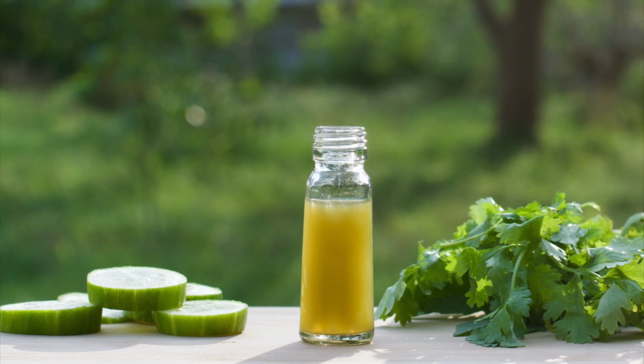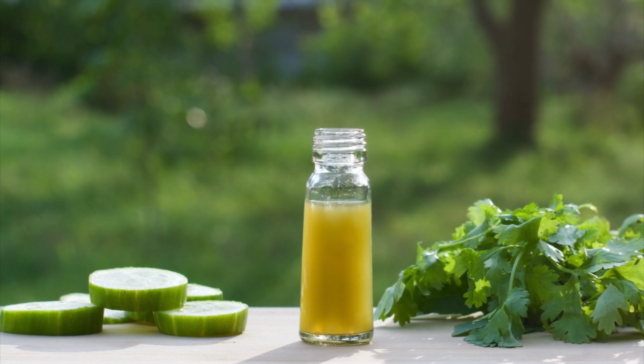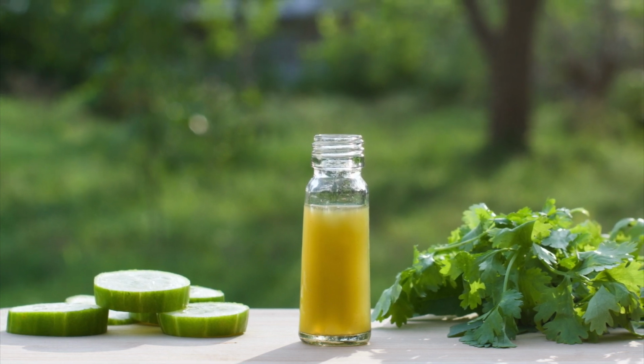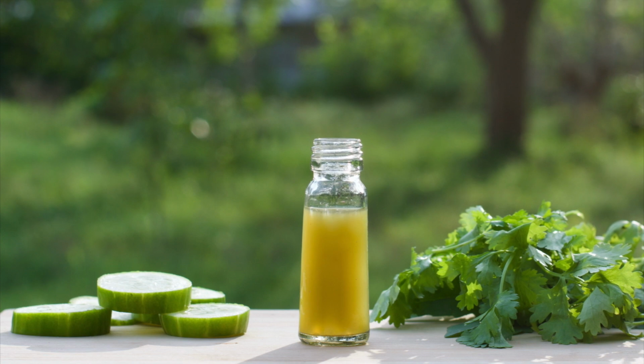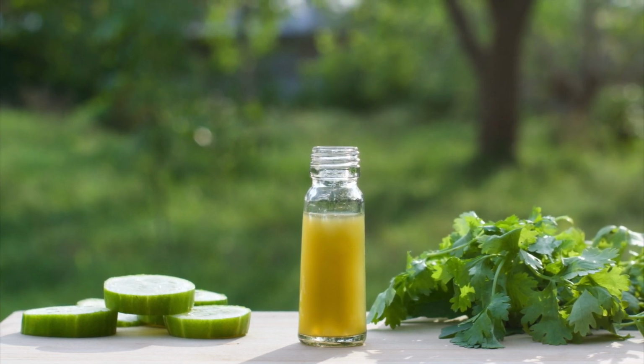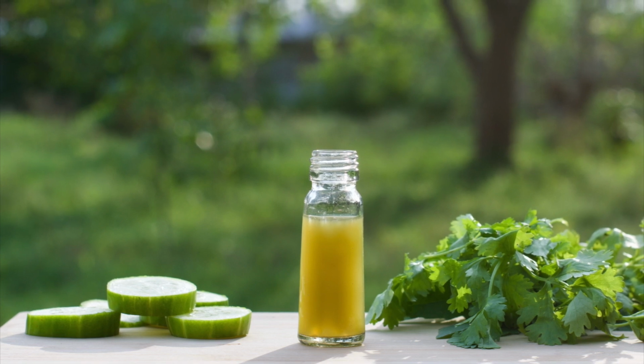Usually, fresh coriander extract does not irritate the skin, so the serum can be used by people with sensitive skin too. But if you have very sensitive skin, add just a small bunch of coriander leaves first and see how your skin reacts to it and then increase the amount.